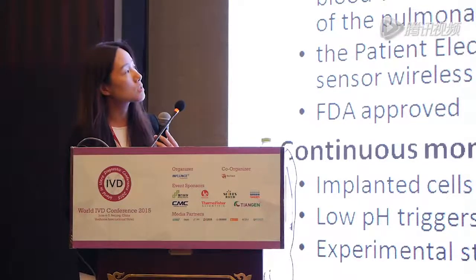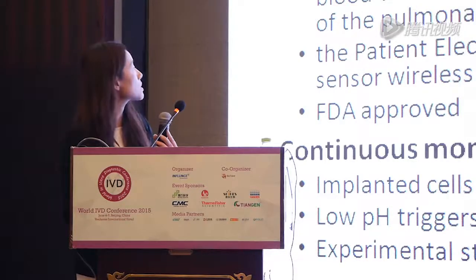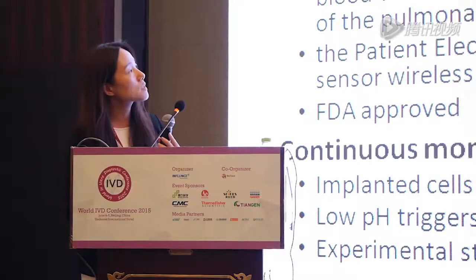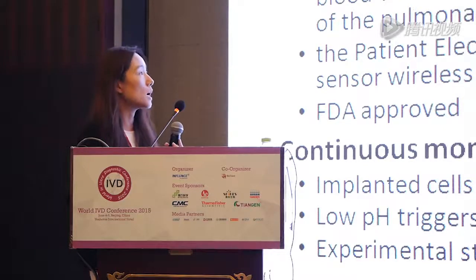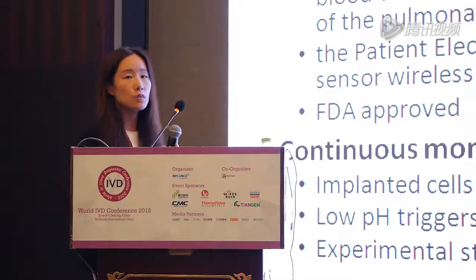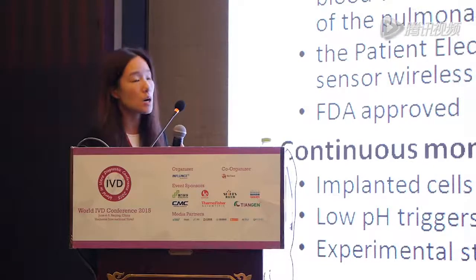Once inside the patient's body, this will transmit the signal in real time and continuously to a device by the patient's bedside. As you can see in the picture here, it is called the patient electronic system. This system will then process the signal and send the data to the physician. And once the physician sees a pattern abnormality in the pressure, they can intervene and bring the patient to the hospital right away.